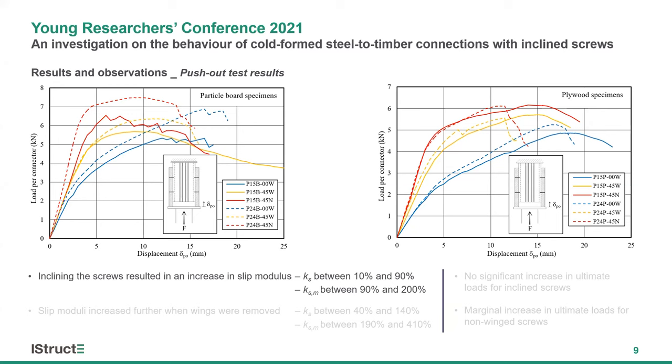In fact, the code-defined slip modulus, KS, increased between 10 and 90%, while the mid-range slip modulus increased between 90 and 100%. When removing the wings, the slip moduli increased even further. The code-defined slip modulus increased between 40 and 140%, while the mid-range slip modulus increased between 190 and 410%. When looking at ultimate loads, inclining the screws with wings gave no significant increase in ultimate loads, while inclining the screws and removing the wings registered a marginal increase in ultimate loads.